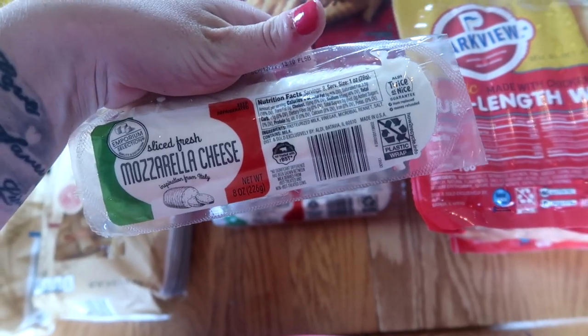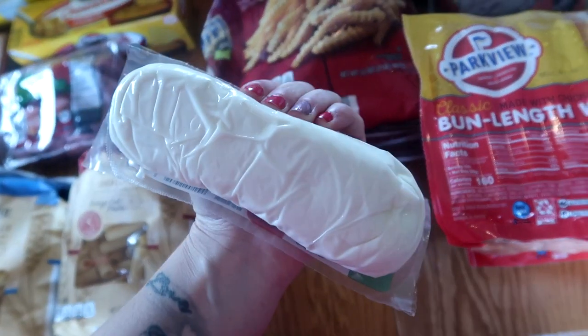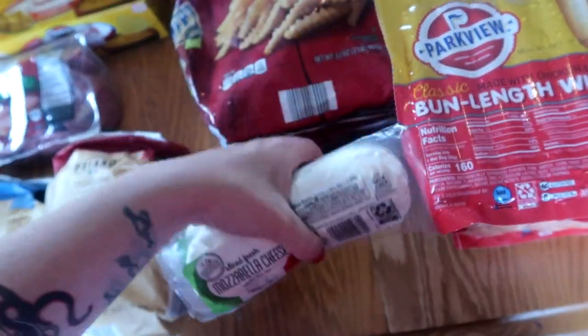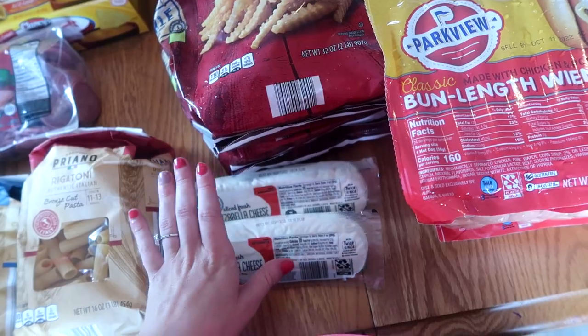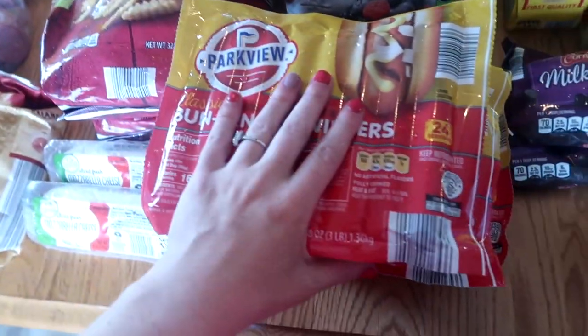So I picked up two of these mozzarella slices. I'm gonna make lasagna this month and then stuffed shells. And I thought this on top of those would be really nice. So I got two of those and I'm hoping they last. It says best by September 12th. So these should last me all month. I will keep you guys updated on how those last.